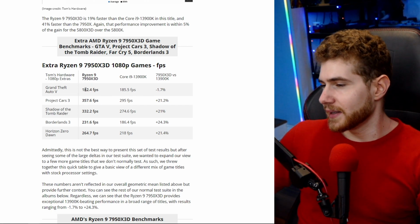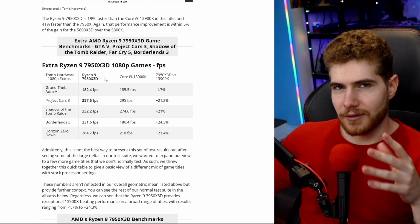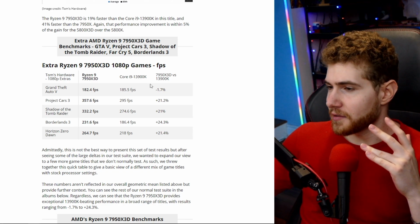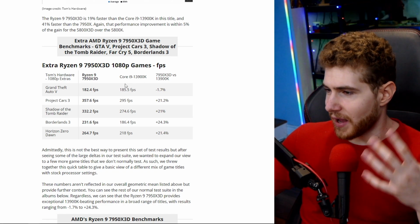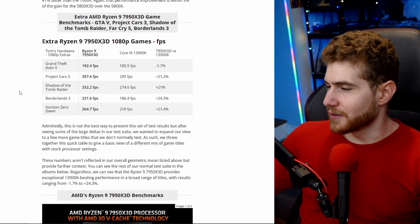So yeah, the 7950X3D, it doesn't destroy Intel in everything. Certain benchmarks, certain games, they're pretty similar. Sometimes Intel is even a little bit faster, but generally it is about 10% faster than the Intel chip, so that's very good because we are just getting innovation. Intel is going to come back with their 14th gen, and they're gonna try to take the crown back from AMD, and the competition is very exciting.